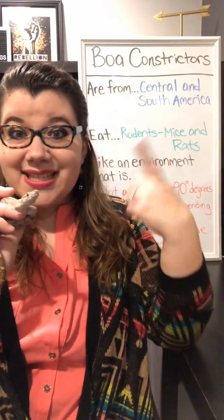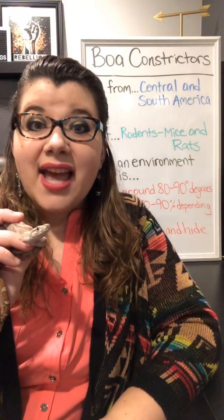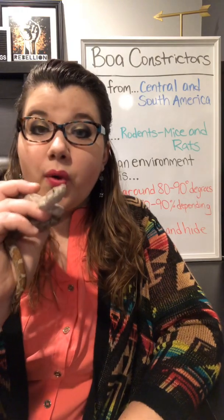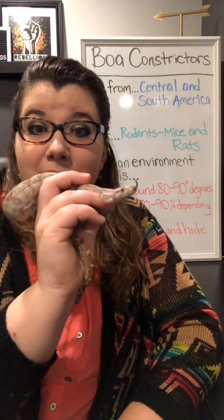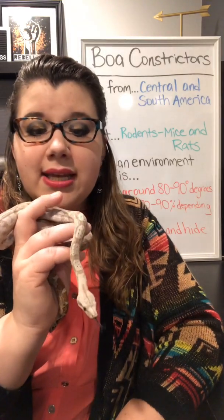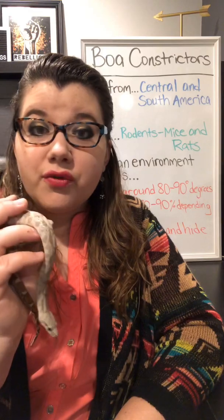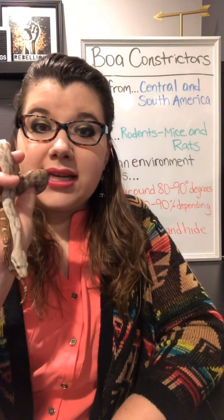What do they eat? That's something important to talk about. Like most snakes, in captivity, the opposite of the wild, as pets, boa constrictors eat rodents like mice and rats. Right now, Moxie's a baby, so she's eating kind of small mice, like baby mice, and as she grows, she'll actually eat big rats someday. But right now, she's eating mice.